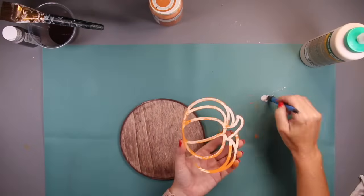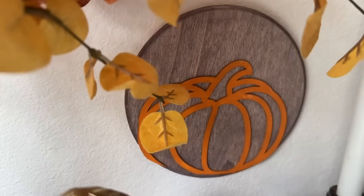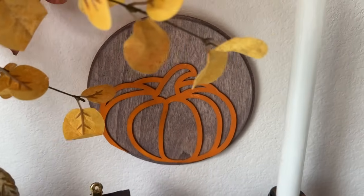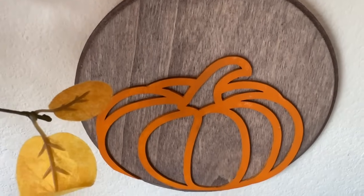And once they were dry, I used some wood glue to glue them together, and voila, there you have a really easy little piece of decor. By itself, I think it's kind of plain Jane, but as a whole vignette, I think it's the perfect added touch.